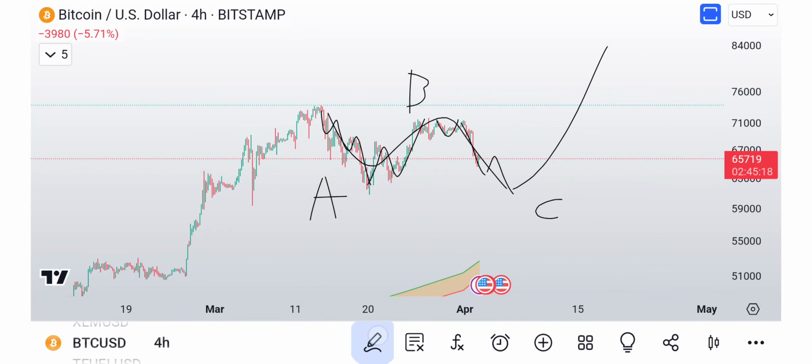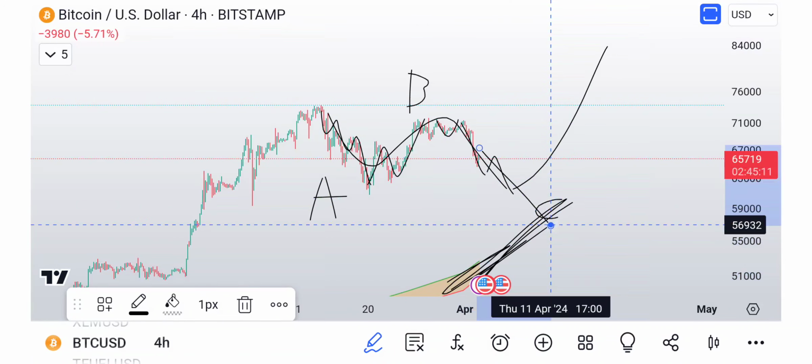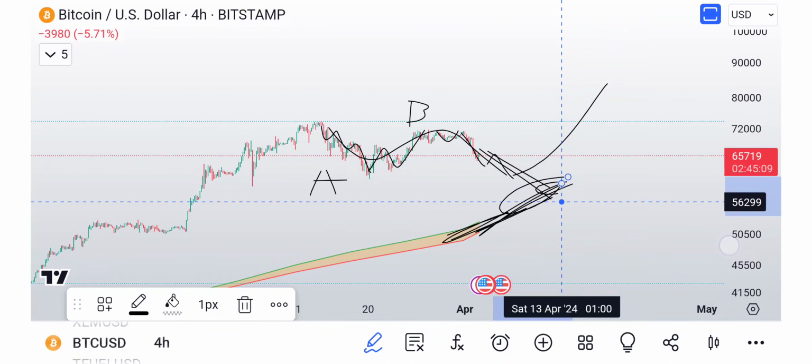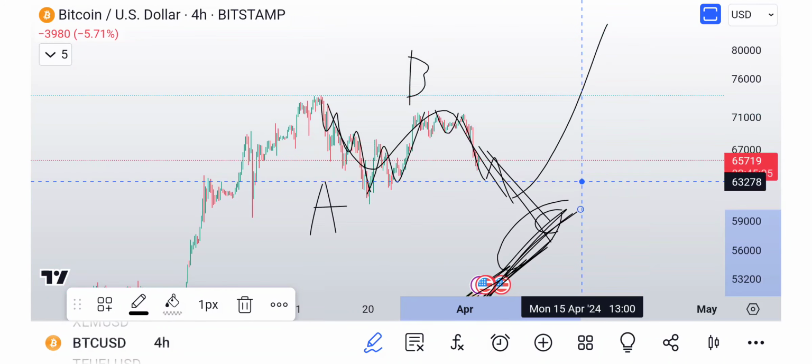And then hopefully, you know, at some point we can, it's still quite a ways away, but hopefully at some point we can come down and test the bull market support band, because it does look like it needs to be tested.